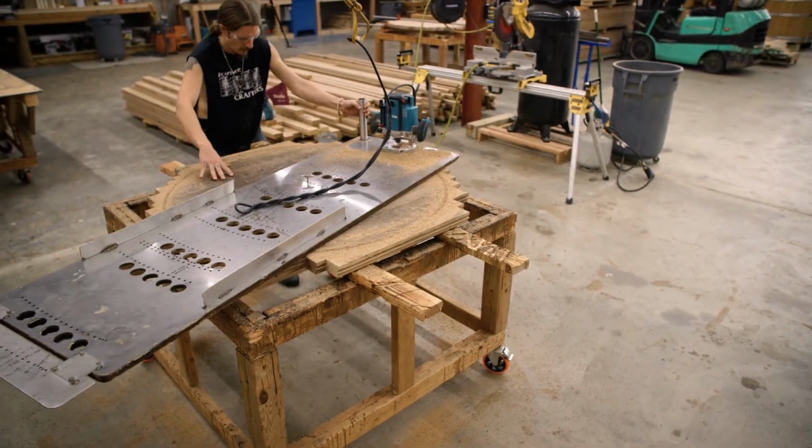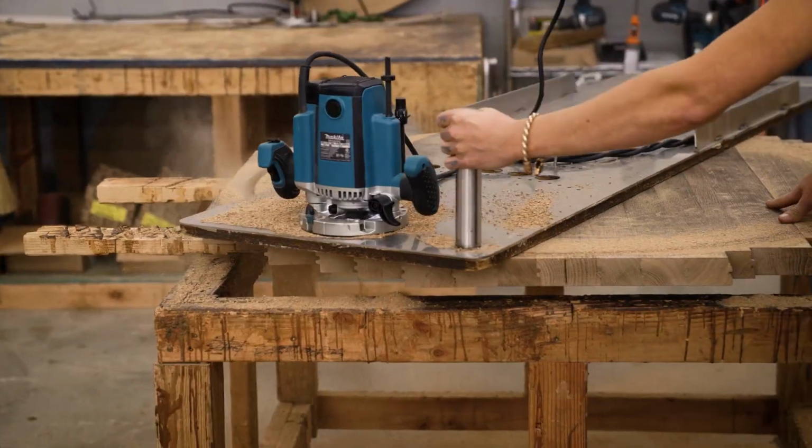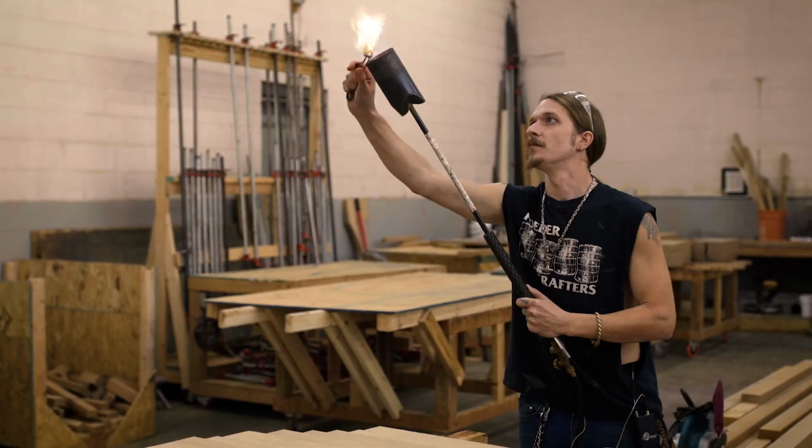Sometimes we'll get here at like 3:30 in the morning. Sometimes we'll get here at 4-ish, depending on what all's going on and what all we have to do. It's all just get in where you fit in to make the process happen, and we all work very well off of each other.